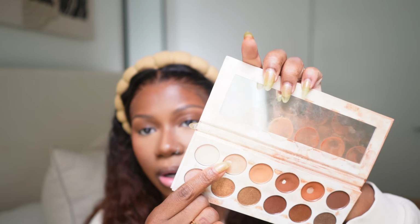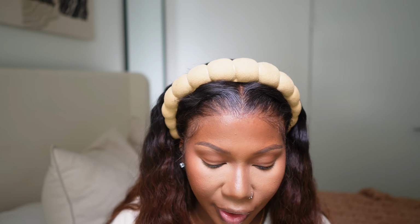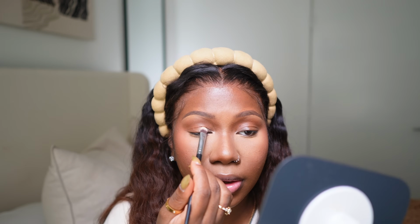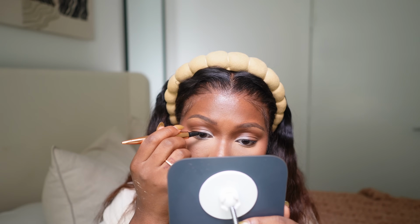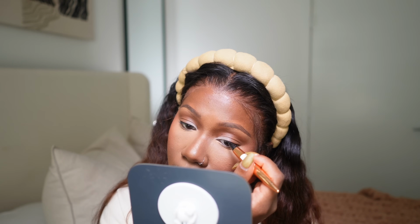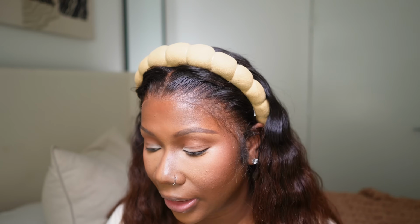I'm gonna be using this light color. It's called Just Barely, right there. And I'm putting that on my lid. I have no eyelids. So when it comes to my eye, I don't be doing too much. I do just enough. So I'm just gonna bring it forward, like right here. I have really tiny eyes, so I don't go too crazy with the liner, like ever.